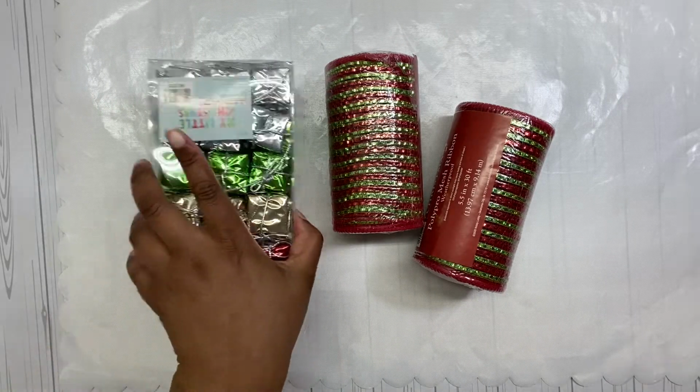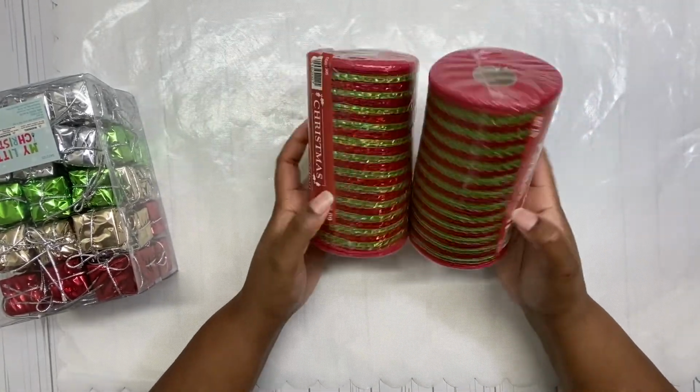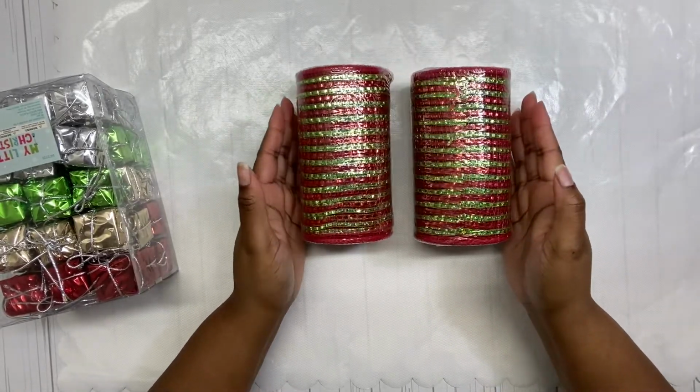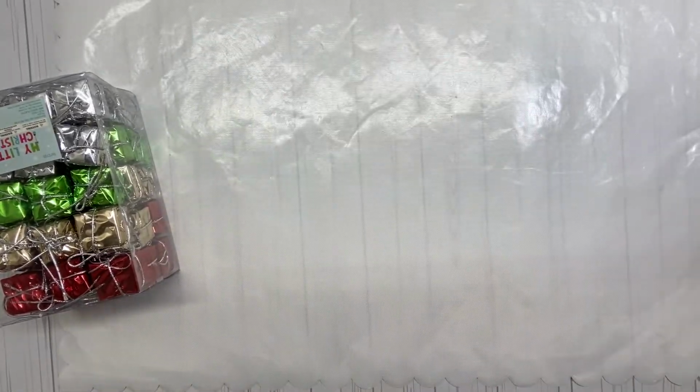So the first things I have, you can see before me, I got two things of deco mesh, and these are the colors I'm going to be using this Christmas. So I got this to do wreaths and garland with. So I grabbed, as you can see, the cute red and green. I grabbed two of those.